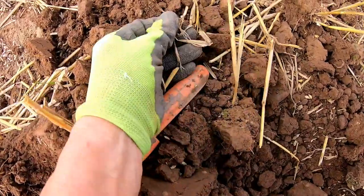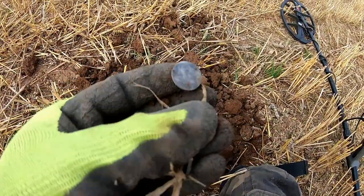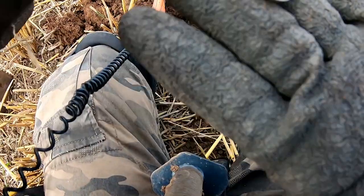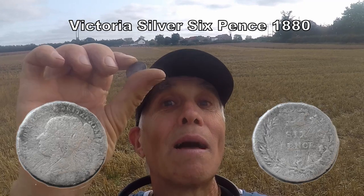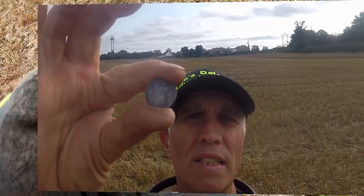Oh! We got a silver. Oh, don't think it's hammered though, but what is it? Oh, different. Yeah, Victoria sixpence in ploughed land. It's always great to have some silver, and here we are, the silver sixpence of Victoria. Not in good condition, but it's still silver, and I'm happy. That's the other head. It's just about making out. Victoria.